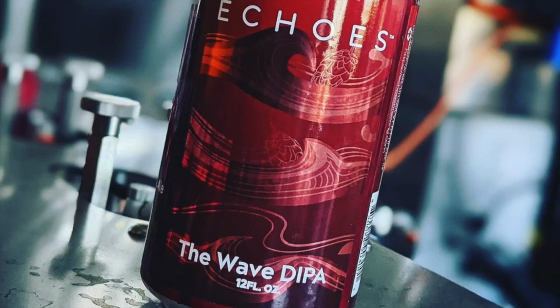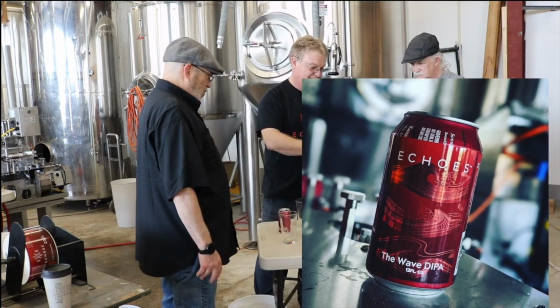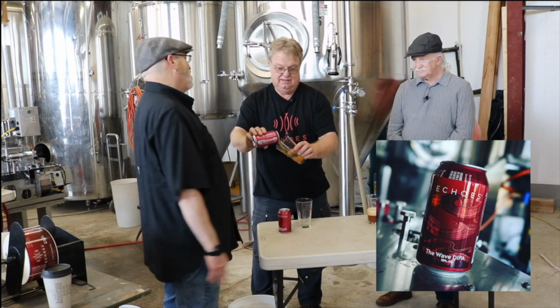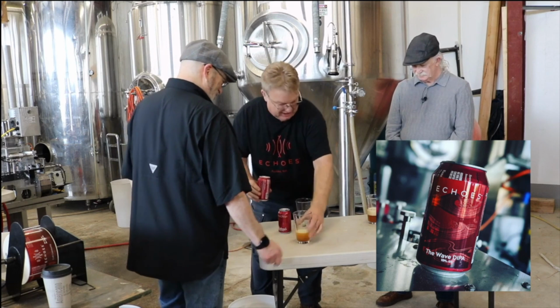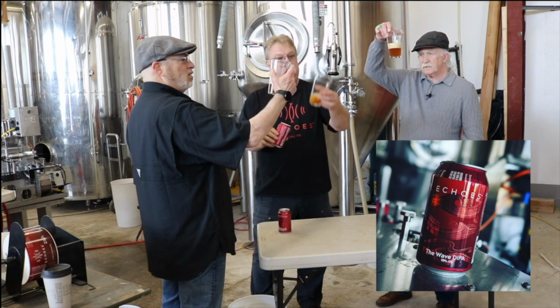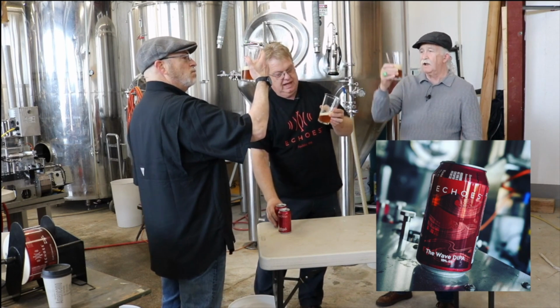Oh yeah. This is a double IPA. It's called the Wave. It's Galaxy and Citra hops. And we just canned this like 10 minutes ago. Oh man, this is the freshest beer I've had in a long time. And again, look at the carb level that you get from the canning there. Oh, look at that beautiful head. Yeah. And we still got those tiny bubbles coming out. Tiny bubbles.